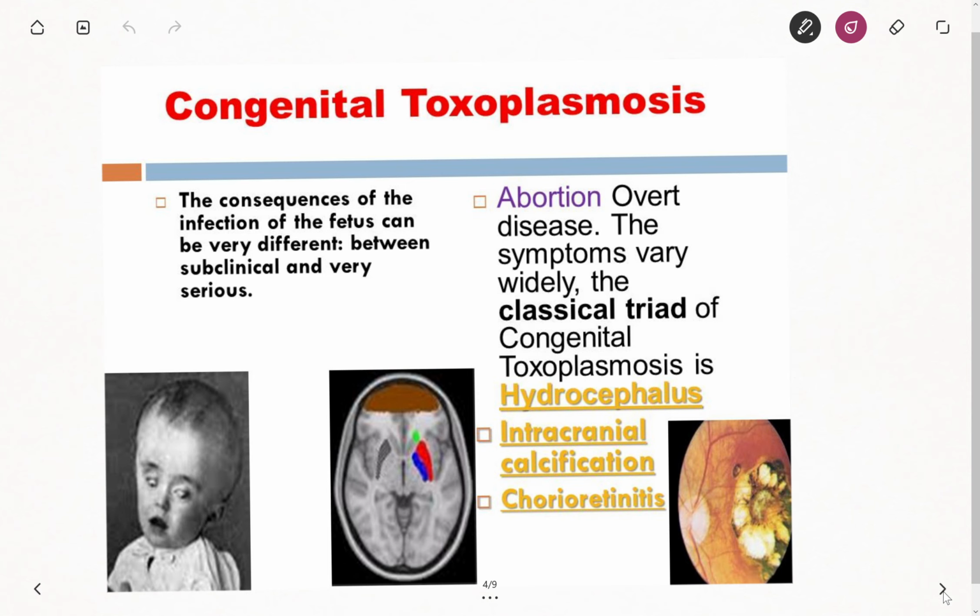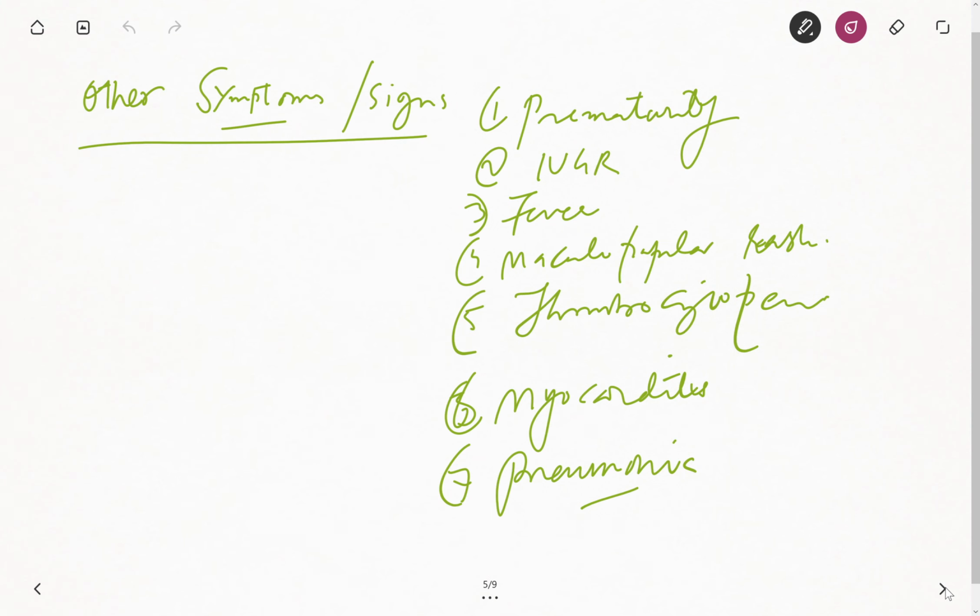Now, this is one of the slides that I chose to actually talk about the triad: hydrocephalus, and actually this area is not showing, but some calcification could be seen, and this is the retinal photograph which shows the chorioretinitis. Other symptoms and signs, to actually make a list, it's a long list, but prematurity, IUGR, intrauterine growth restriction, fever, maculopapular rash, thrombocytopenia, myocarditis, and pneumonia could be other manifestations of the same congenitally acquired toxoplasmosis infection.